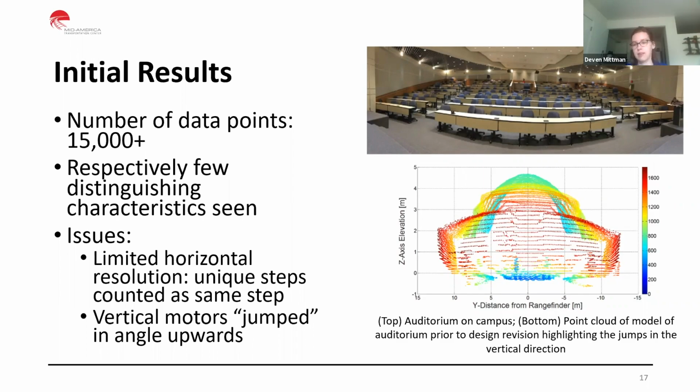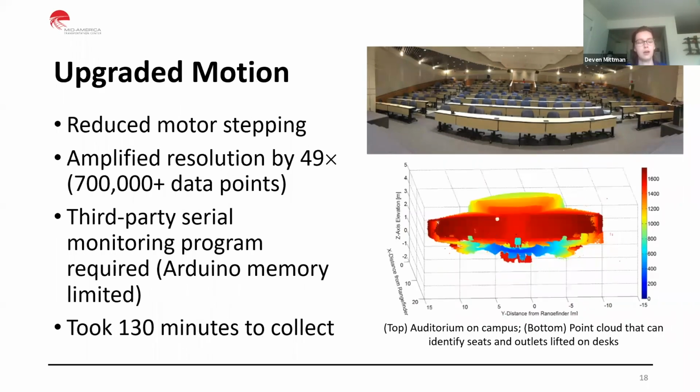So after they made the changes to the motor, they were able to get almost 50 times as many data points. So they had 7,000 data points. It took them a little over 2 hours to collect that much data. But from the model, you can now see clearly the 3 chairs situated on the desk. Unfortunately, the number of data points meant that they had to use a new serial monitoring program rather than the Arduino because it did not have enough memory to hold 17,000 data points.